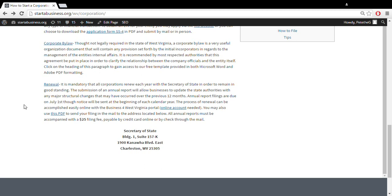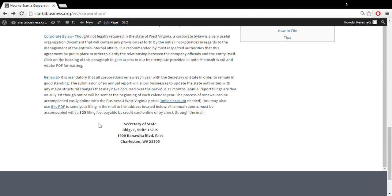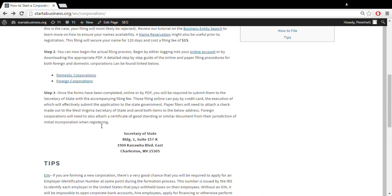So things like new hiring of directors or officers, or change of the principal place of business, or agent of service, I think it's called in the state, but it's generally just a registered agent. If you change that too, you'll have to update the Secretary of State each year. And this is due July 1st of every calendar year.